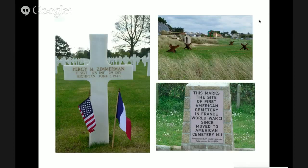What's interesting, I learned, is that almost everybody in here is Christian, so they're covered with the cross. But there were a few people of Jewish faith, so there are a few Stars of David in the cemetery. But the Jewish soldiers were told by the Americans not to have their religion put on their dog tags, because if they were captured by the Germans, they would be immediately executed.